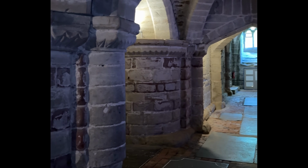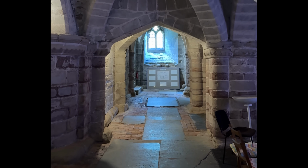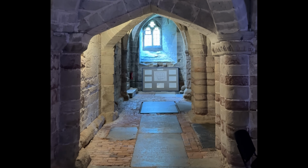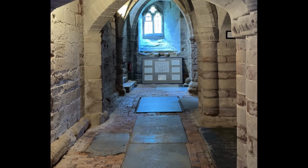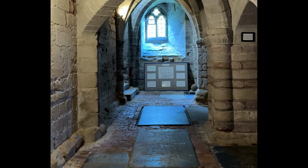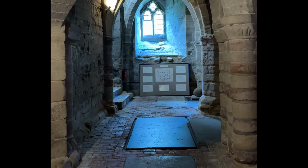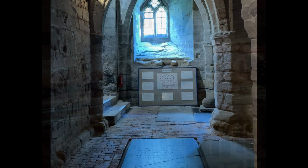St Mary's Warwick was established as a collegiate church with a community of secular priests by Roger de Beaumont, 2nd Earl of Warwick, in 1123. The purpose of the community, as at Denston in Suffolk, see my previous video on that, was to pray for his soul and for the souls of his family, as well as to serve the town and its people. Bits of the crypt of the Norman church that Beaumont built survive below the later chancel.